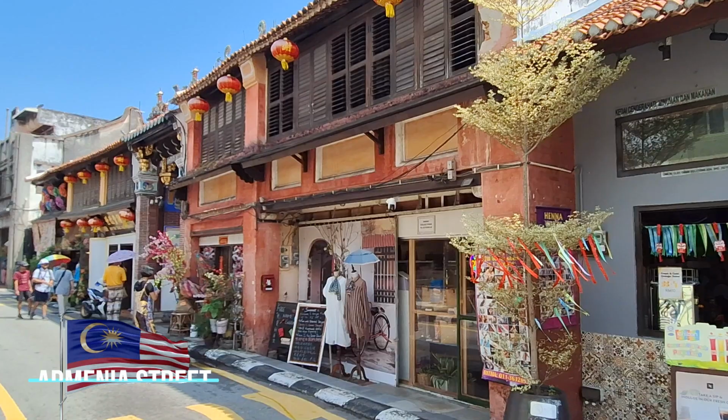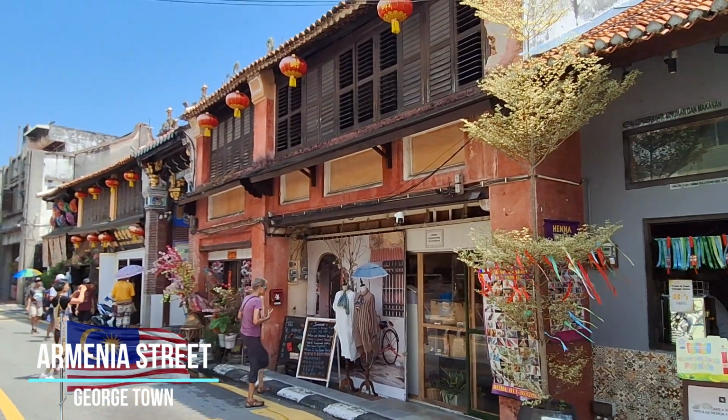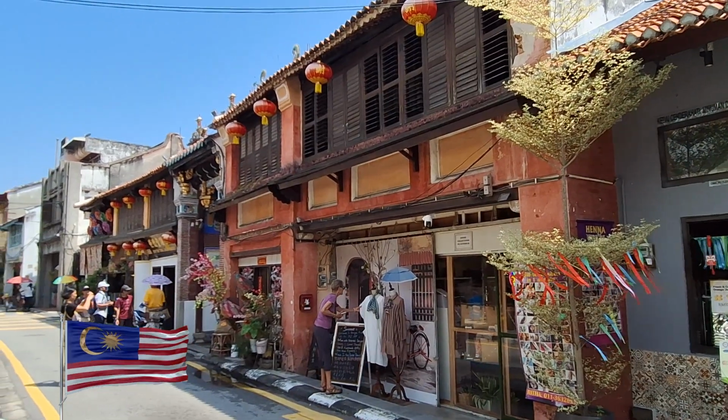Right, so we've just driven away from the seafront, and this is a beautiful street called Armenia Street. Some beautiful buildings here.